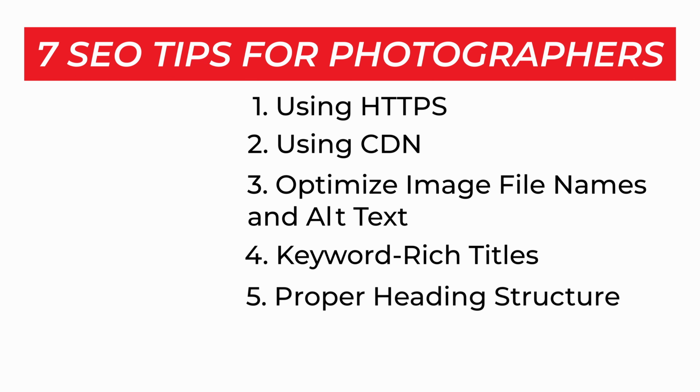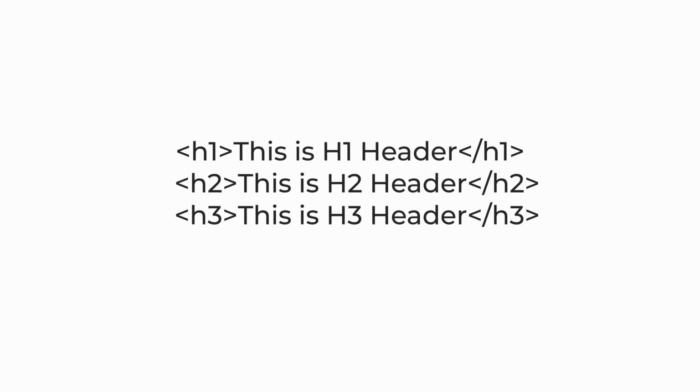The fifth SEO tip for photographers is to ensure proper heading structure. The heading structure refers to the heading tags used on your page, such as your H1 header, H2 header, H3 header, etc. These headers are essentially HTML tags used to define the headings of a page. They look like this in HTML, and this is how they would look on the page. The heading tags, also referred to as the headings, are signposts for both the users and for search engine crawlers. They help structure your writing, making it easier to read while also letting the crawlers know what your page is about.